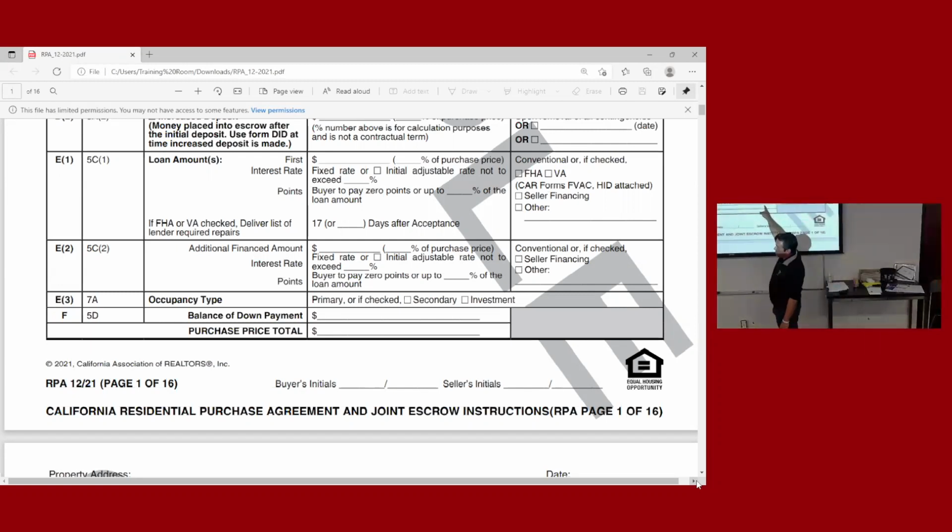E3, 7A, right here. They moved occupancy type up to the front. So now you automatically default to primary like it was before, but now secondary is also there, and investment. The reason they did this was at a lender's request. Lenders up front wanted to know what type of loan it is. The secondary house is what? They live in 2 different places. Yeah, 2 locations, a vacation home, something like a secondary location.